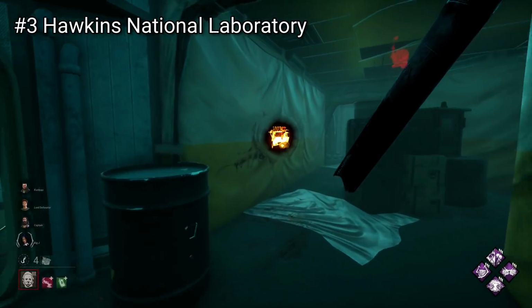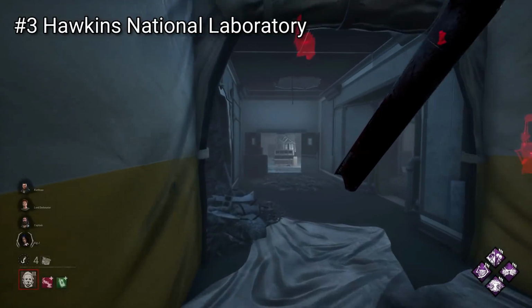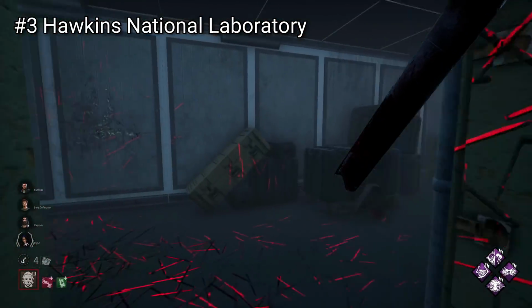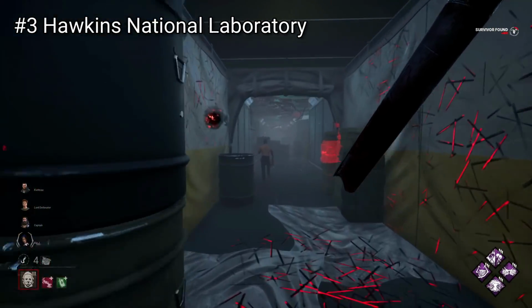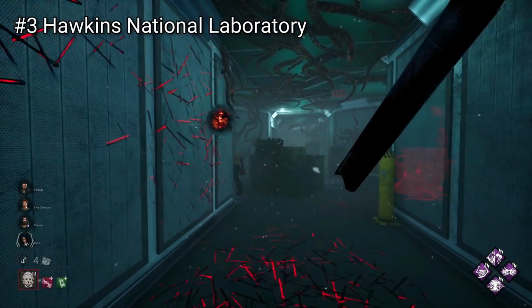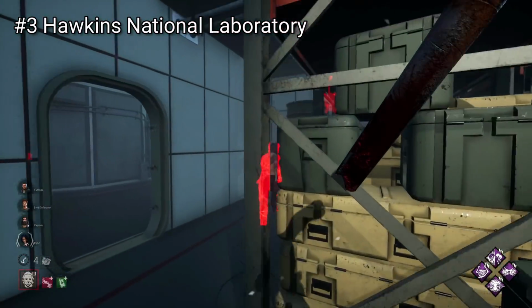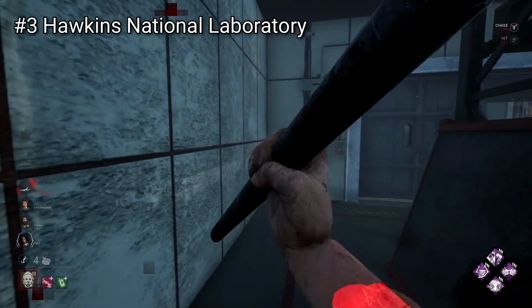Hawkins National Laboratory is a strange area to adapt from Stranger Things, because I feel like even within the show there's never a particularly clear layout for how it looks or feels, so it's quite hard to judge how faithful the devs have really been to the original look of the lab. And this map, in my opinion, is actually not too faithful of an adaptation.